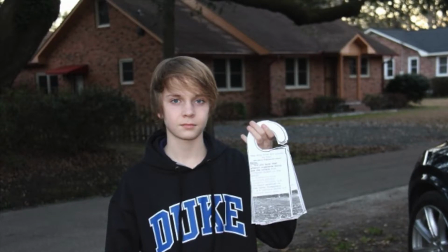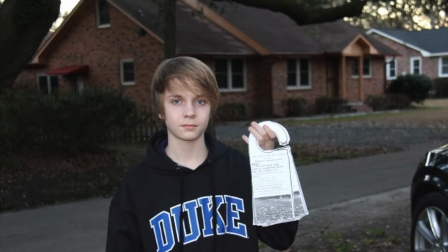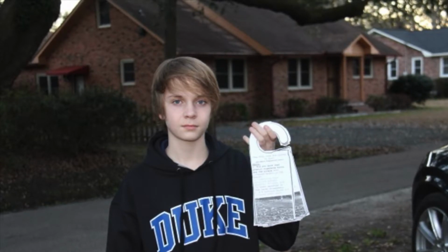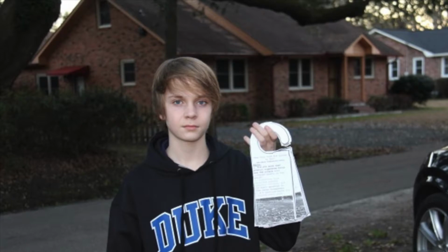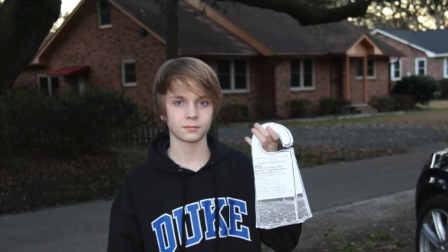I hung door hangers to raise awareness around my neighborhood, Riverland Terrace. I also talked to some people that came out of their homes when I was hanging the door hangers about plastic cigarette butt pollution and how it's bad for the environment. I think I have helped the people of Riverland Terrace become more aware of the problem, and I think they will listen to my advice in order to make the problem less of a threat.